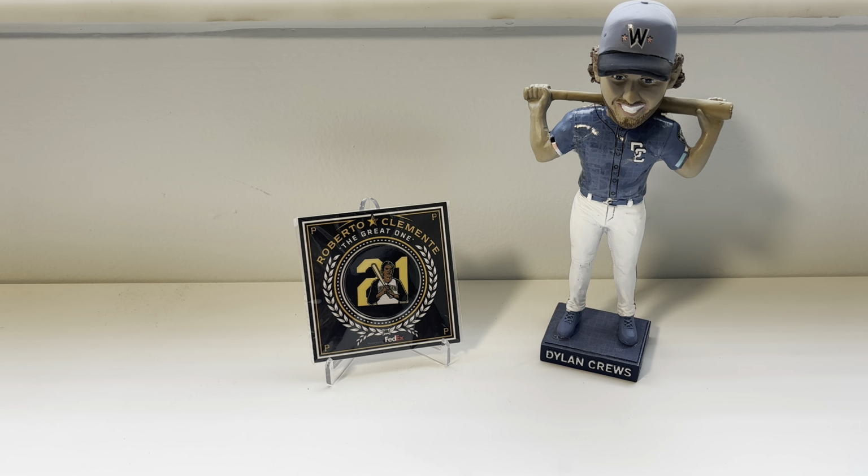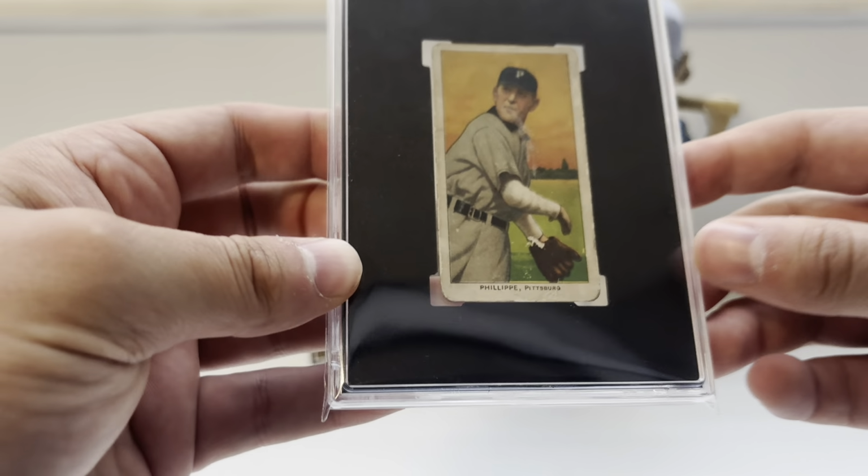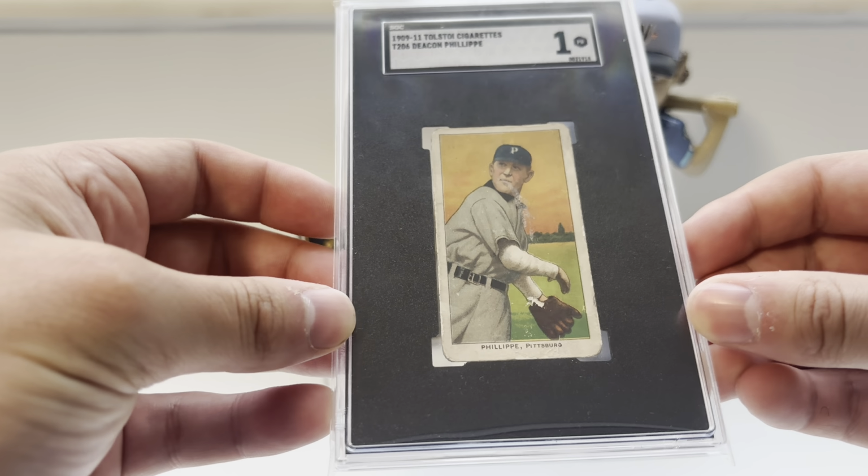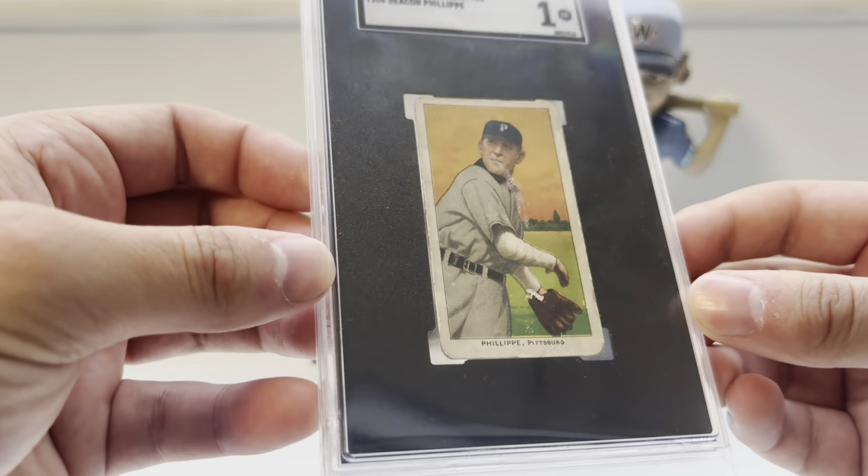So, while we're talking about the Pirates, I got two pre-war Pirates that actually showed up. And I've got one that's held up in eBay authentication jail. They're taking forever right now. I got this cool Deacon Phillippe. I can't remember if I showed this or not, but this came in.